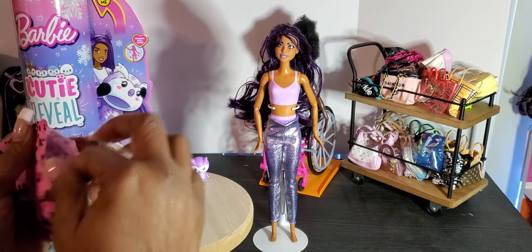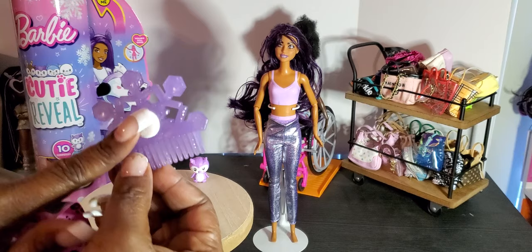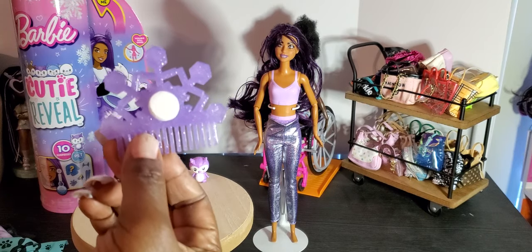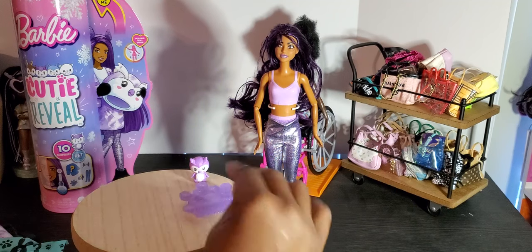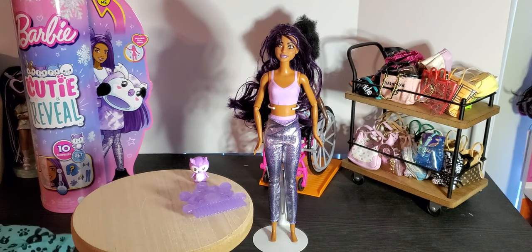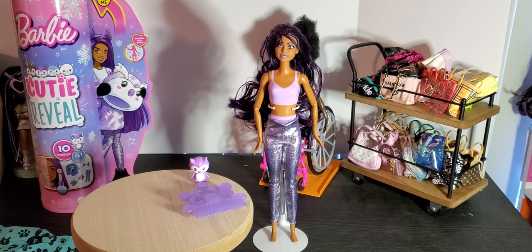So in this one we have, okay, so we've got a little comb, and we have the comb with the color change sponge on it. So you know you're going to wet this either cold or hot, and you're going to use it across her face to kind of show what will be revealed. Not going to do that one just yet because I do have another one I think that I have to use water for, so I'll play around with that at that point.